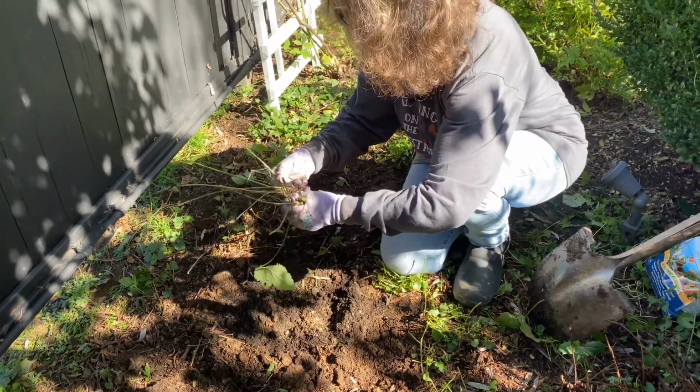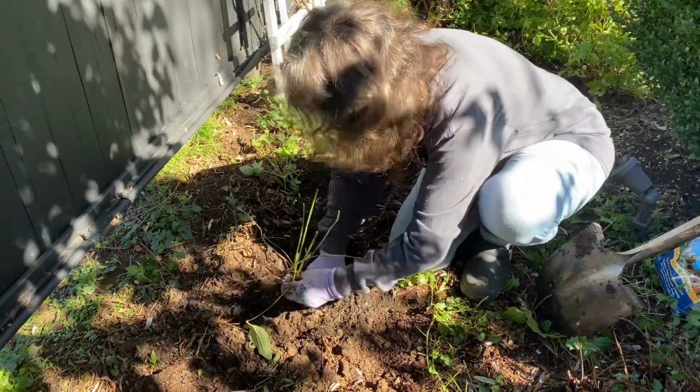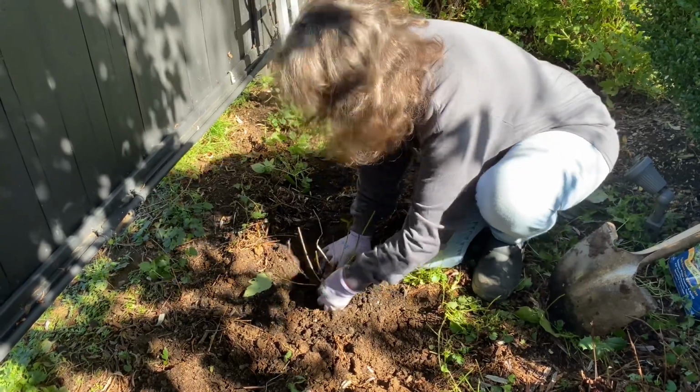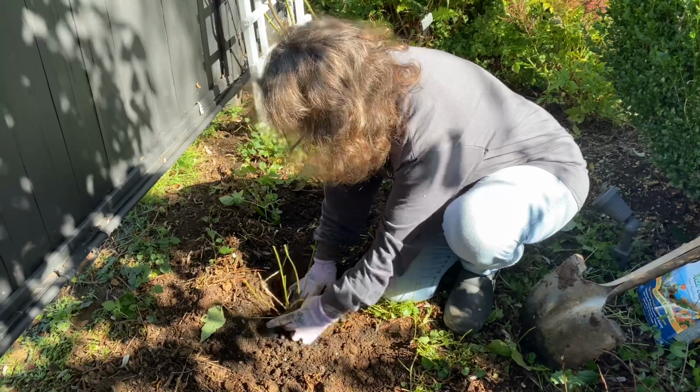I'm going to put those together. Look at that, that's a nice root. Get those in here. Like that. And they'll be so pretty in this area against the fence. Yeah, you'll be able to see them over the fence.